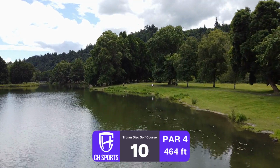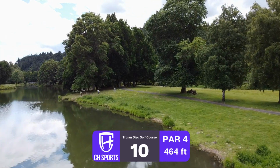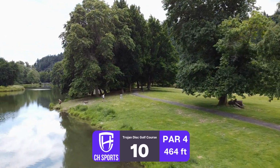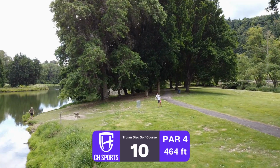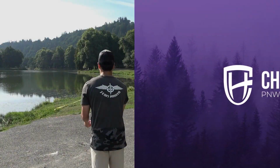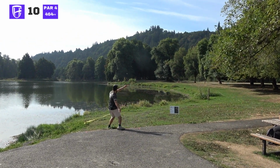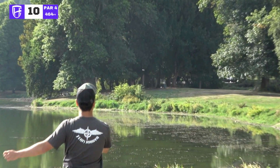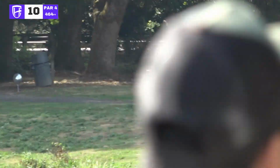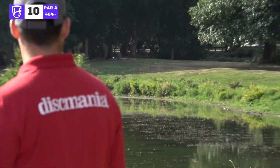Yeah, and as we move into one of the iconic holes here at Trojan, the Crescent hole. Hole 10, we're playing as a par 4 today. Really doesn't matter what you call the par on this thing. 4 is probably going to be a pretty common score. Threes and 4s are going to be the two most common scores. Here's one of the plays. If you're a big arm, some people are going to go straight for the 2 all the way over the water.